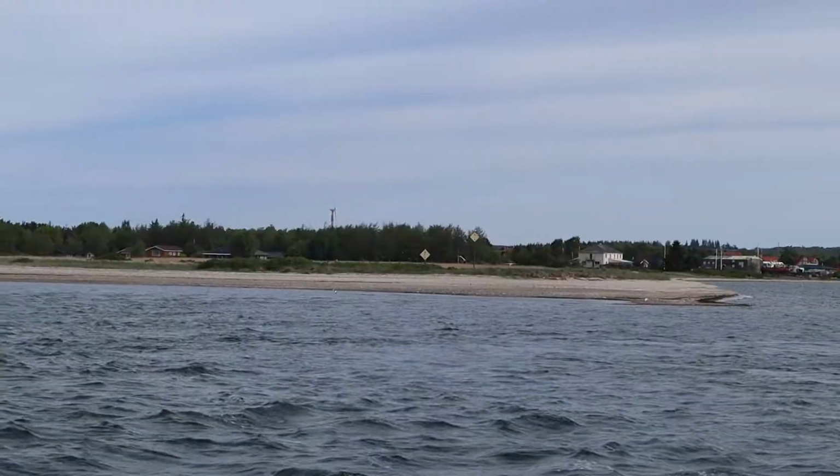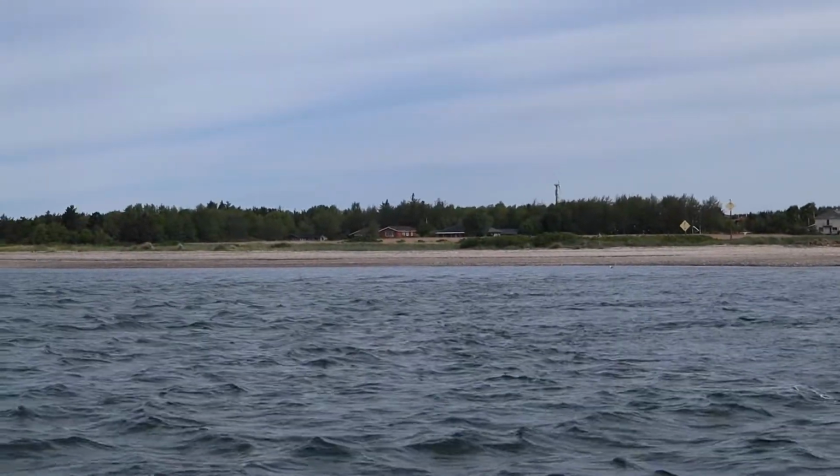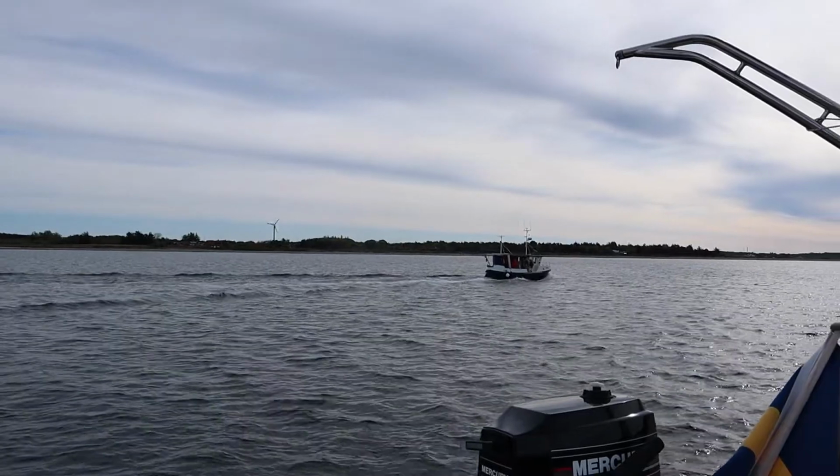This is probably the closest we have ever sailed to a sandbank and land. Or beach. Not land. We have sailed in the archipelago. Yeah, you sail very close to the rocks, but not close to a beach. The beach is very close, but at least we're on our way.